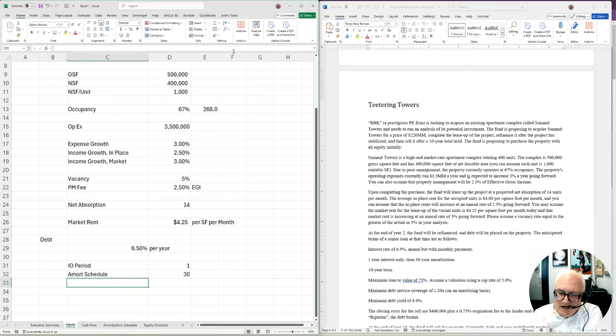I'm not going to worry about writing in the term, because in this case, it's a 10-year cash flow. The term is 10 years. You're not refinancing it during it, right? So all that really matters is the amort and the interest. I mean, don't get me wrong, I can put in the term as 10, but that's not going to drive anything.